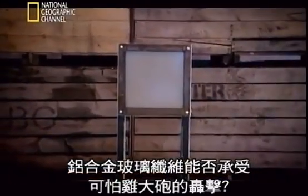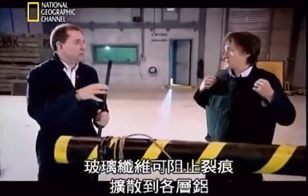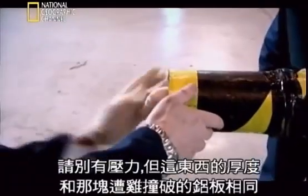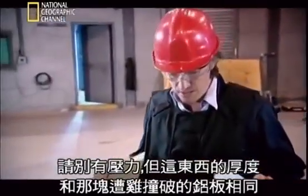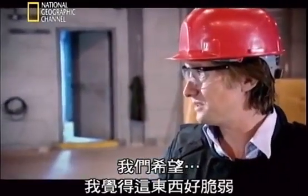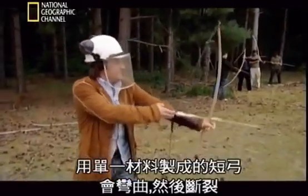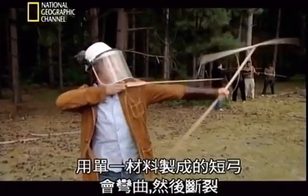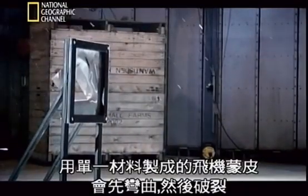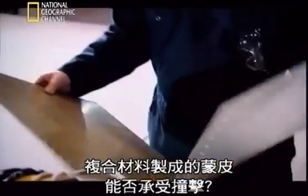So, how will GLARE stand up to the dreaded chicken gun? It's the glass fibre stopping the cracks growing from one layer of aluminium to the other. That's what we're looking to see. No pressure here, but it's the same thickness as the aluminium that it went straight through. And we're hoping that it... it feels flimsy to me. It's also scarily light. A short bow made from a single material will bend, then break. The composite bow survives. An aircraft skin made from a single material bends, then ruptures. Can the composite skin withstand the impact?